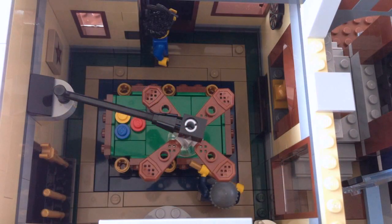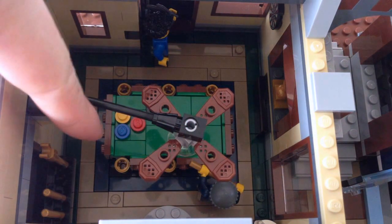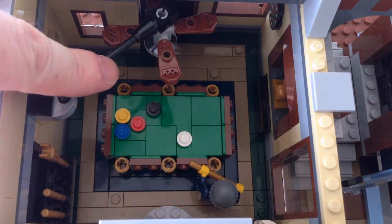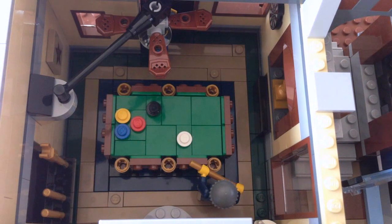Here we are in the pool hall, and the star of the show is, of course, the pool table. Let's take this fan out of the way, and here you can see it. There's a player down there with a golden cue. It's got a few different balls on the table. This is really nicely built.